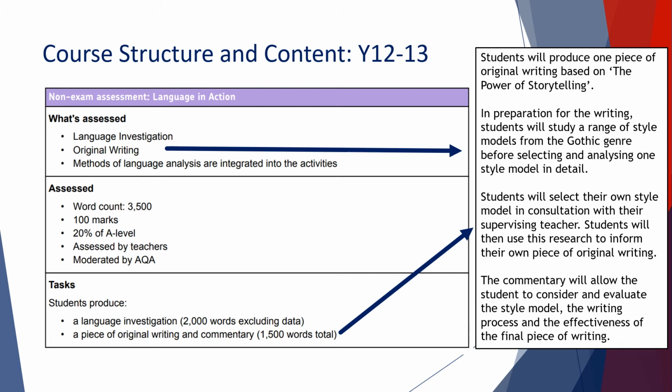Students will select their own style model in consultation with their supervising teacher, and will then use their research to inform their own writing. The commentary allows students to consider and evaluate the style model of their choice, the writing process, and the effectiveness of their final piece of writing. This piece of coursework is done in terms 3 and 4 of Year 12.